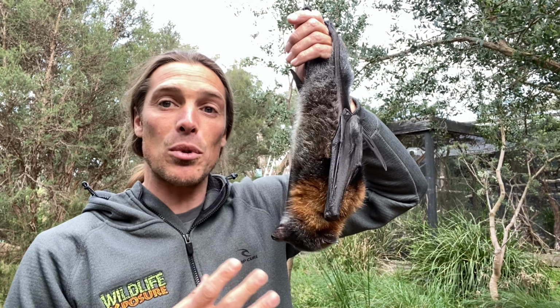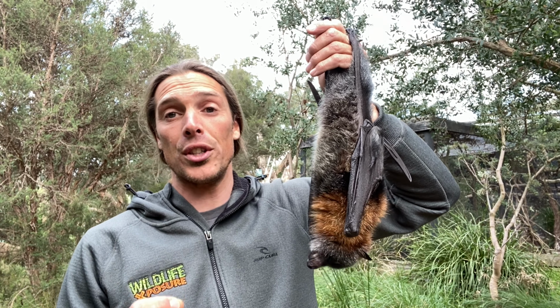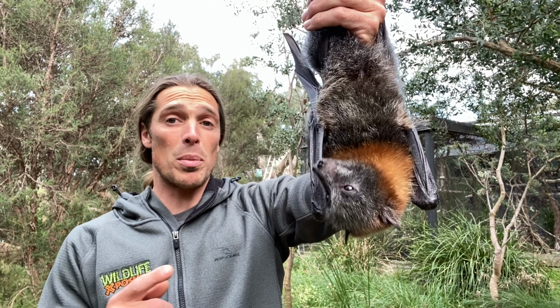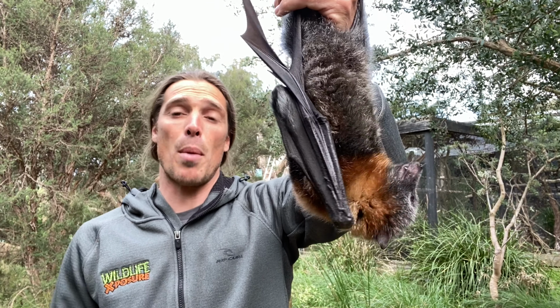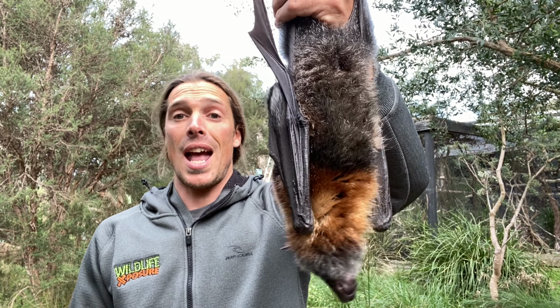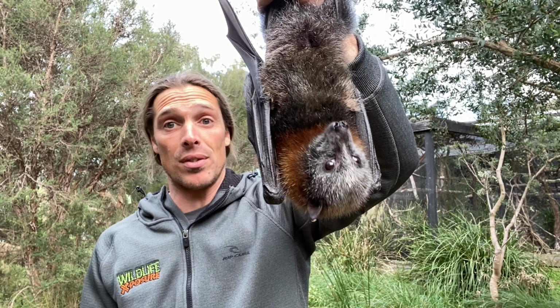This is really concerning because these bats play a really important role. The work these animals do as seed dispersers and pollinators is critically important to the regeneration of our forests. The main factors contributing to these bats' decline in population are deforestation, decreased food availability, and an increase in extreme weather events such as heat waves.